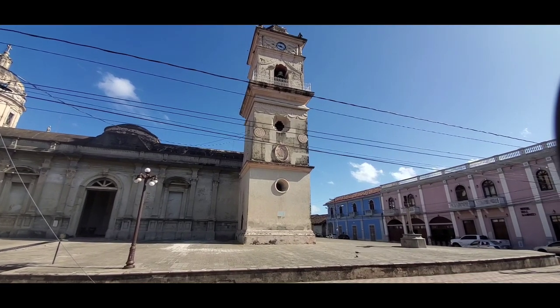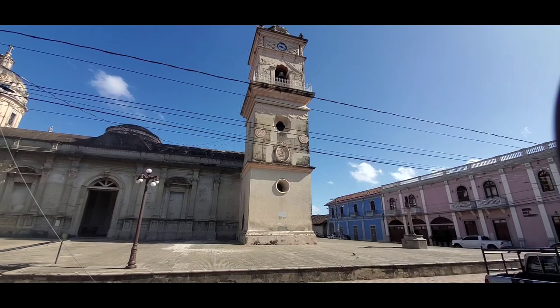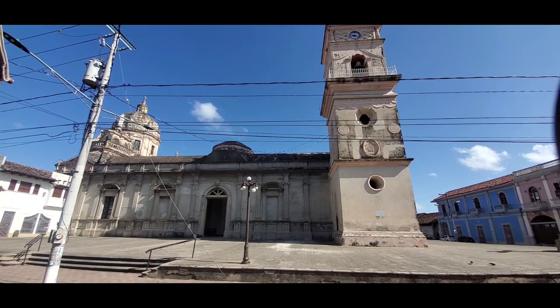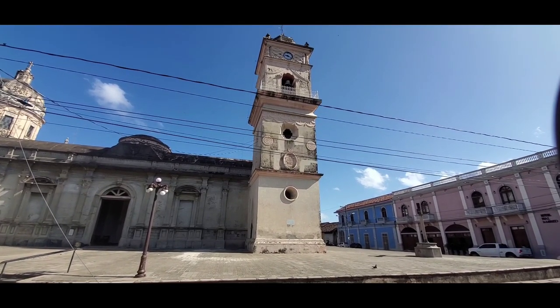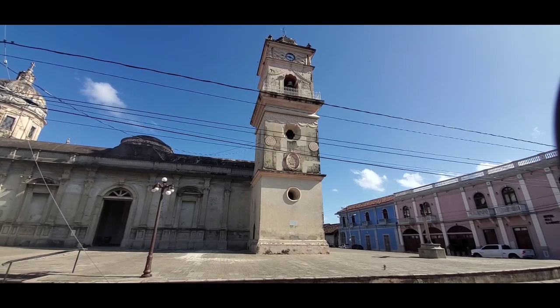Okay, so there was a person in the tower shooting people, and then at the other tower at Xalteva, they had a cannon and basically shot the guy, but they took the tower out. I mean, I tell you, there's some unique history here in Granada.